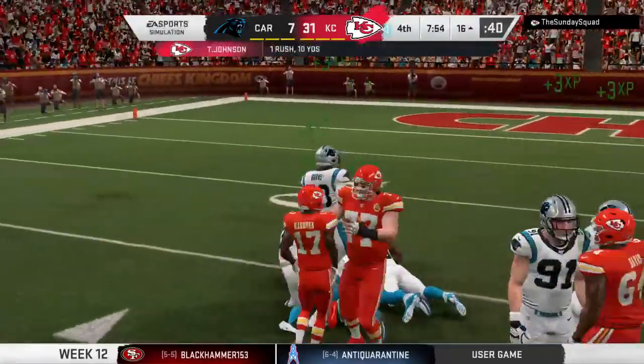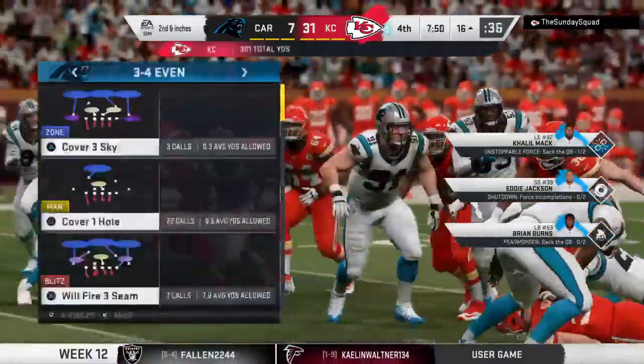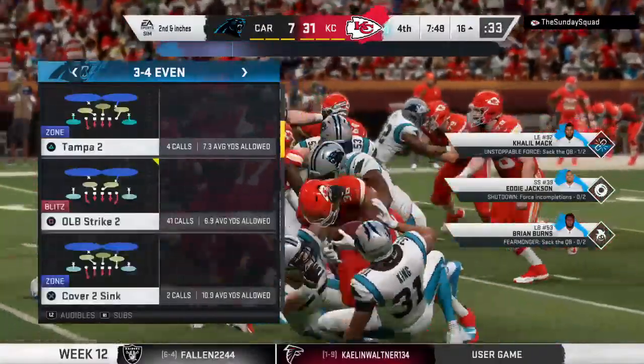And able to break one tackle, but then quickly brought down. But a nice little gain. 10 yards on the pickup there, and it'll be second down.